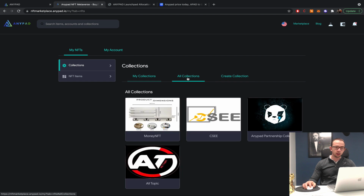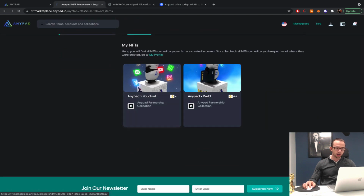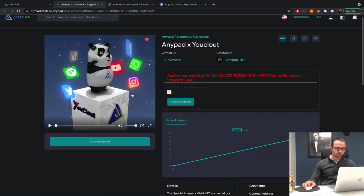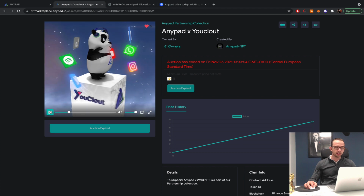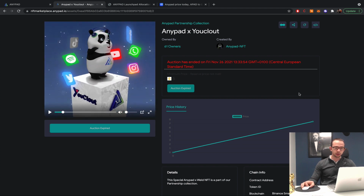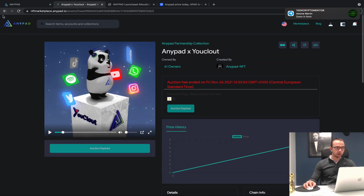Right, so it's all really new still. So I have one uCloud one, which is this one, which is basically dancing with music, and it just gives you some perks, right? And I think they are going for 4 BNB, right? And I minted mine for 2 BNB, so that's quite nice.